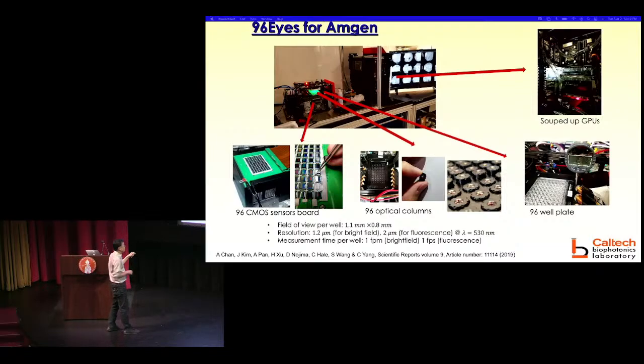Now, all of this, not surprisingly, generates a lot of data. So we actually have to have very souped up GPUs that were able to take all this data, do the processing, and then store it accordingly. I think we ended up spending about 2 months just building the water chilling system so that we can cool this thing appropriately.